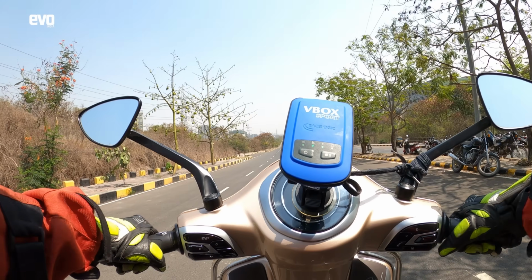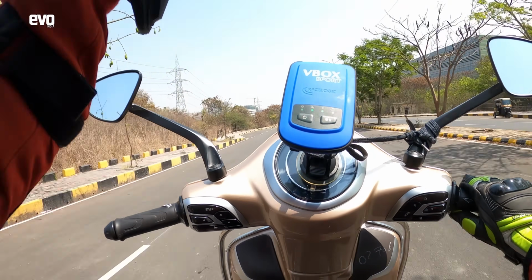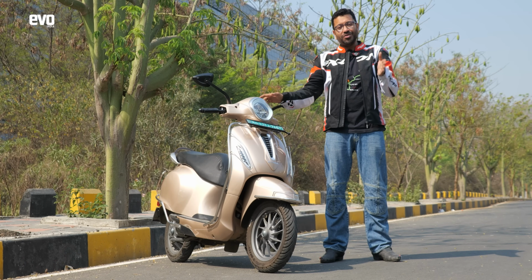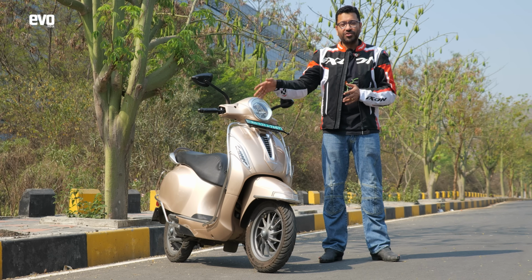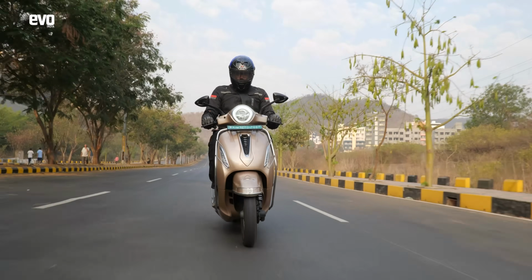So your eco and power modes are based on how much you twist the throttle. So you have to take care of that. And the range, well, this scooter right now is giving us the most range anxiety. As of now, because we still have to do performance testing, I don't think this is going to get back to our office. So we'll have to find a charger somewhere close by to juice it up before taking it to our office. So it needs a little bit more range.